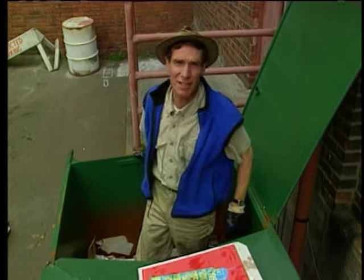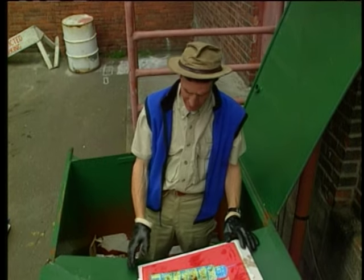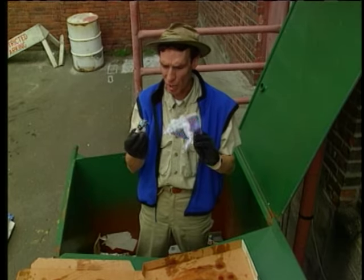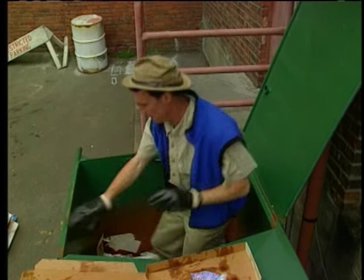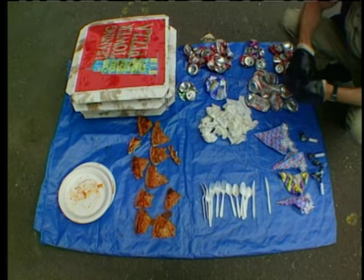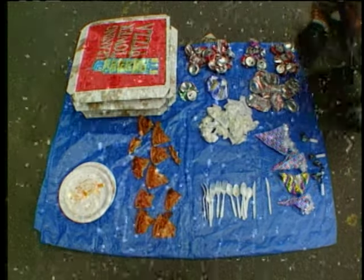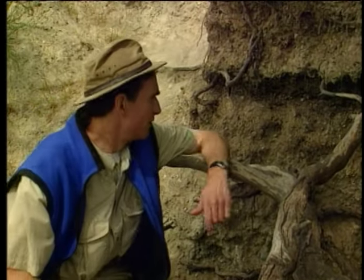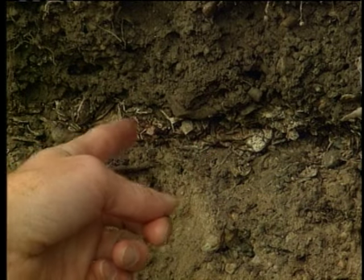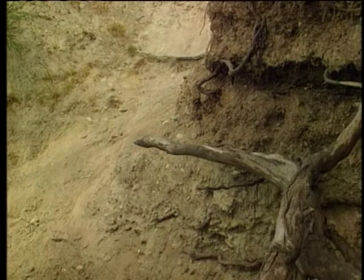Some of the most interesting things that archaeologists find are in garbage. See, garbage is like a snapshot of what was really going on, because people throw garbage out without thinking about it. Looks to me like they were having a party. Looks like there was a party here, too. These are seashells, like clams and oysters. They came from down here. Humans gathered them up and carried them up there to get the meat out.